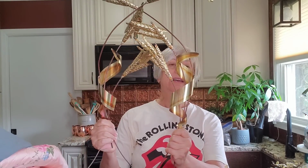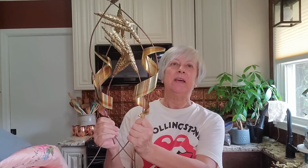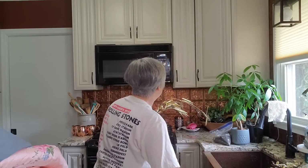And then, along those same lines, I found two of the wheat ones. They need to be bent back into place a little bit, but other than that, these are great. They did not paint these, thank goodness. So, as I said, I was pretty happy to find those. Let me set this back here.